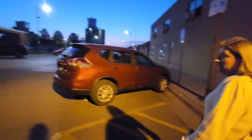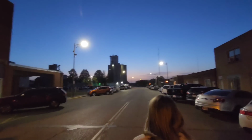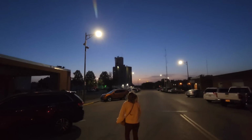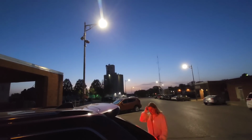Why are we walking so fast? Because I'm freezing. It's a little bit chillier up here in the North Country. Hey, look. Grab my winter coat out of the back. That's like an OG co-op sign right there. The camera can't see it. Wow. It's the red and blue circles with co-op through it. That's original right there.